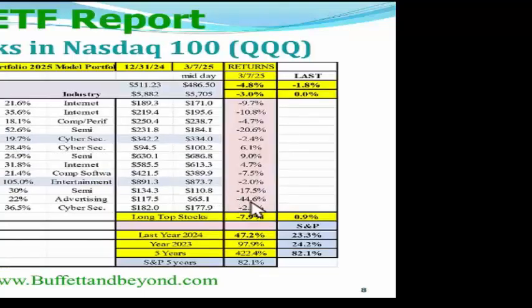So let's go back to the dozen or so stocks in our NASDAQ 100, and we can see that last year it was up 47%. The year before it was up 98%. And over 5 years, now what's not shown here is 2022, when it was down about 34%, and the market, represented by the S&P, was down about 20%.